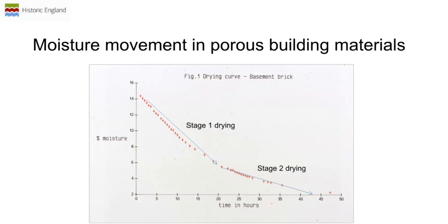So just to demonstrate the speed of capillary flow and the importance of capillary flow, we can look at the drying curves for a brick wall following flooding. This was part of laboratory tests carried out for us by Liz Laycock at Sheffield Hallam University a few years ago. And we can see that under normal drying conditions, there is an initial fairly rapid loss of water from within the brickwork, which occurs as liquid water is drawn through the material by capillary flow and evaporates from the surface. So that's represented by the steep part of the drying curve, and that is labelled stage 1 drying.